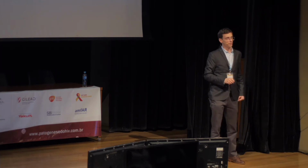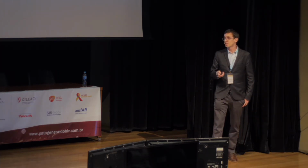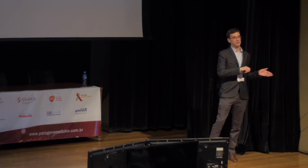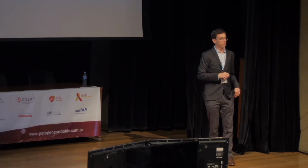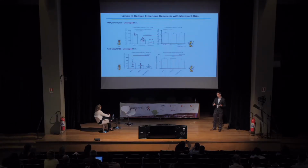So we started to get more aggressive, more desperate maybe, with these assays. We got away from things that might be able to go into the clinic, and we just said, what if we take the strongest latency reversing agents that exist? In this case, PMA ionomycin, or here, anti-CD3 CD28. When we add these agents, again, at the DNA level, which is largely defective, we are seeing significant reductions. Here, the LRA alone also induces some reduction, but this might be some proliferation of uninfected cells. When we do the QVOA, we again see a lack of a decrease in these experiments.